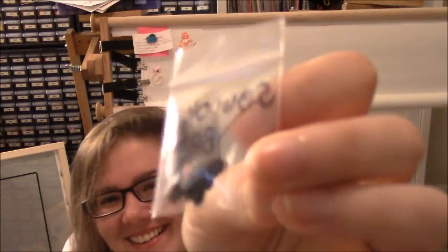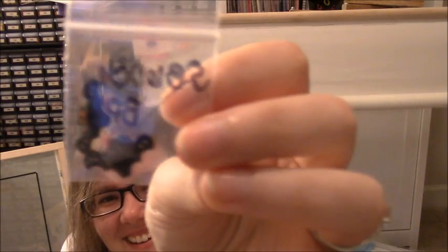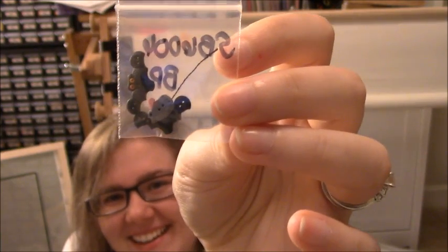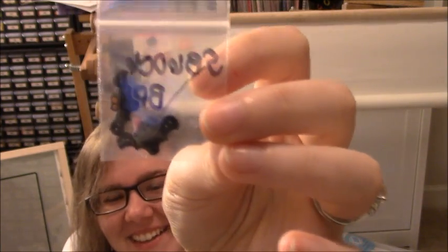I don't know if you could see that. Look. Can you see his little thread tail? Please tell me. I think I can see it. Oh my god. I like that a lot.